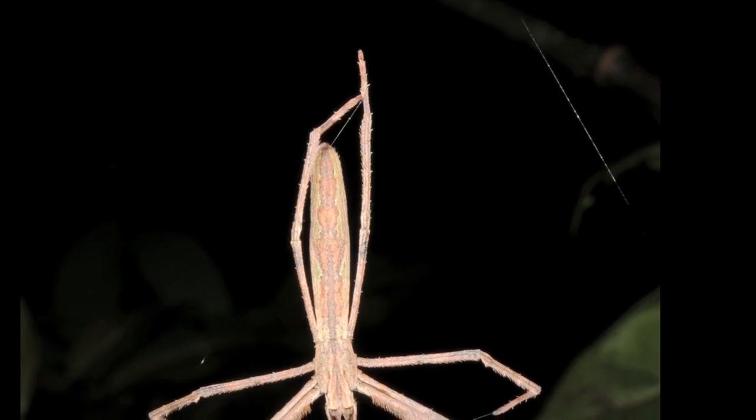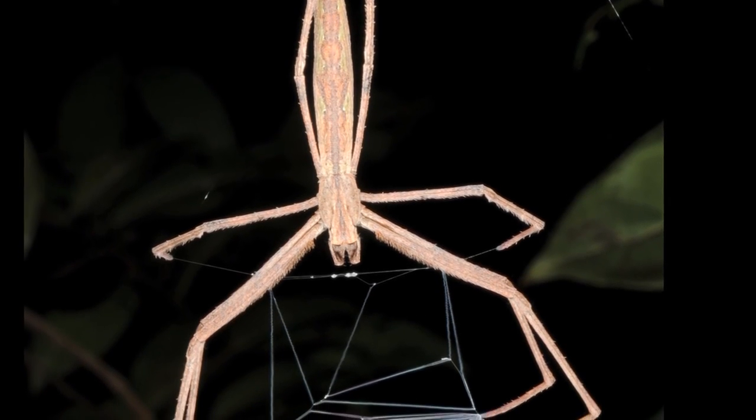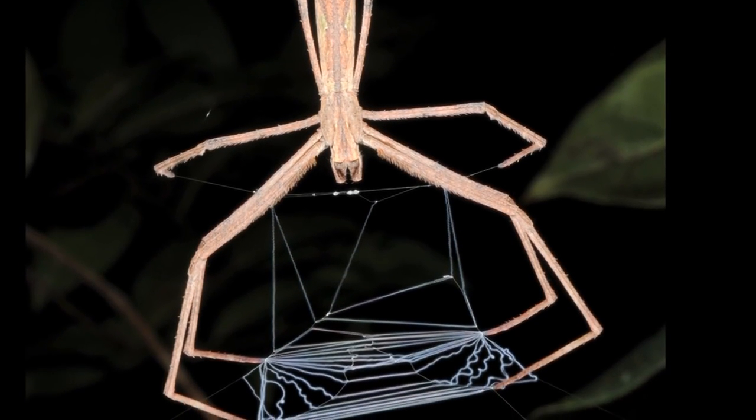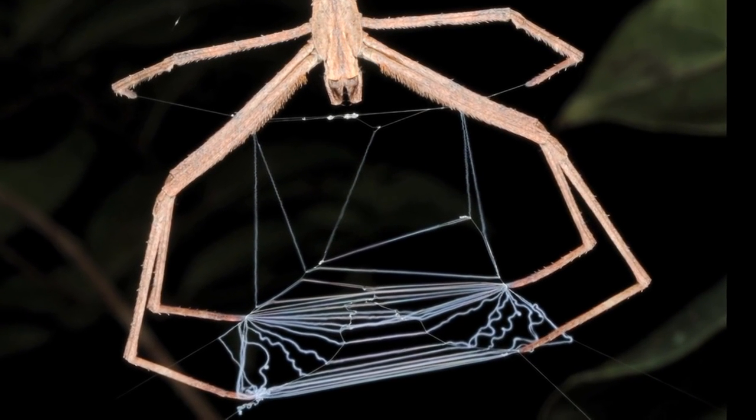So while this puzzle was untangled, we really only worked out the answer to this question for one kind of sticky line, and there's still another kind of sticky line for which it's a complete mystery. So that's still up in the air.